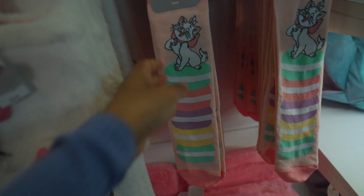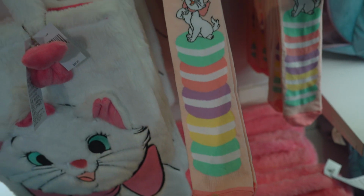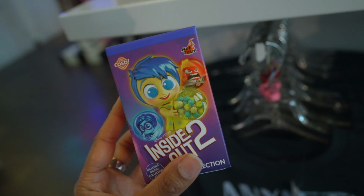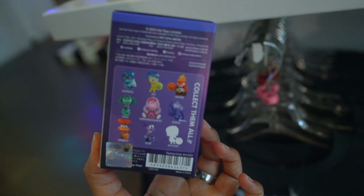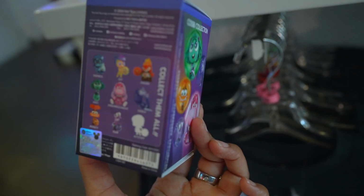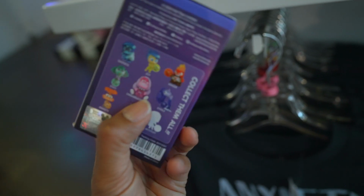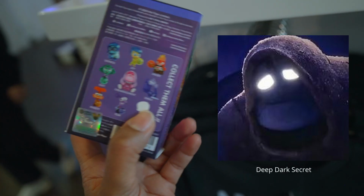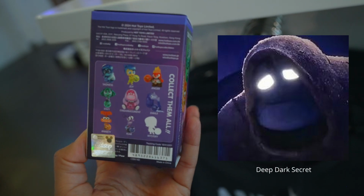I do, however, love these Marie socks with Marie and these little macarons on here. She's so French. Looks like we have a new blind box, which I actually haven't seen before, but I love all of the little figurines. They're really, really cute, and obviously you can't go wrong with all of the emotions. I wonder if this one is, I forgot his name from the second movie, the really, really dark one. That really dark guy, I think that might be him, but I could be wrong.